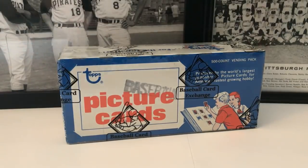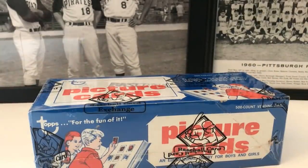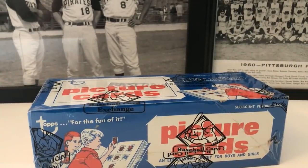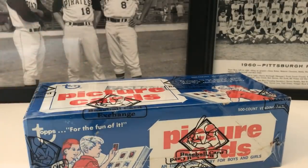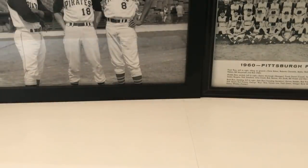So let's open this up. I am hoping that we obviously get Ryne Sandberg. I'm hoping that we pull Tony Gwynn out of here. And I'm hoping that we pull Wade Boggs. That's the one we do not have. And these other ones would be awesome. And I'll have to go and look through our boxed up set that we have for this set, and see what cards are in there that I haven't pulled out already.